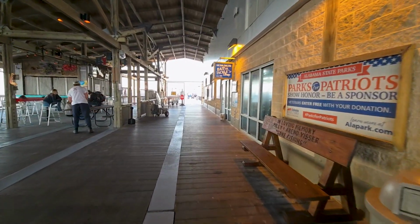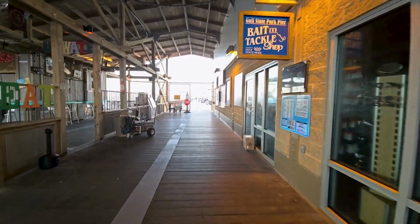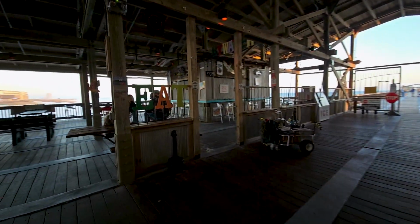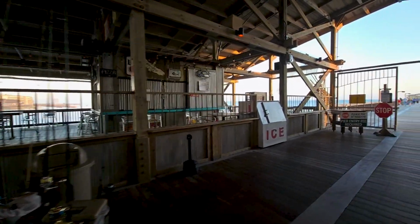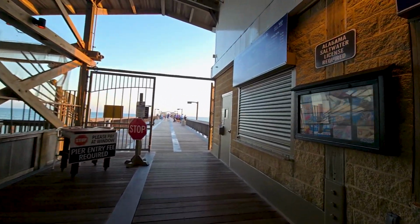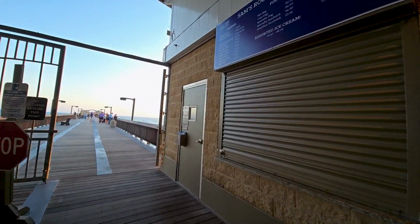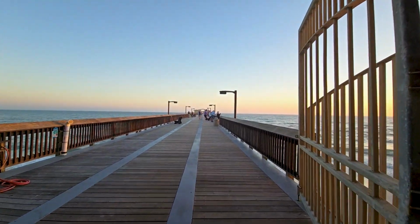Restrooms right there to the right. We got a Gulf State Park Pier bait and tackle shop. Little tables out here to eat at. Well, they have a little bar and grill. It's closed for the season. Pay at the window. Pier entry fee is required, but the window's closed. So I think it's actually just free today then. That's very nice of them.